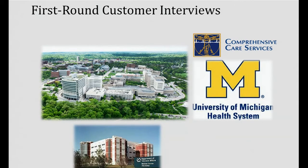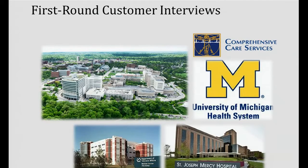And that took us to a VA hospital that we were a part of, and we actually got kicked out of it because of the cold calling. They didn't want us to do interviews since they're really tight about who comes in, who's present, and who they're talking to. So that didn't turn out as planned. But we also went to Joseph Mercy Hospital, and we were definitely able to find a lot of interviews there that allowed us to help shape our second presentation.